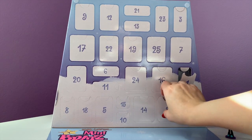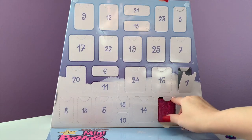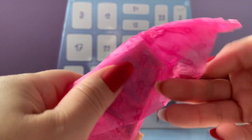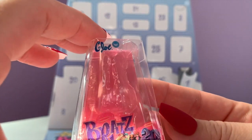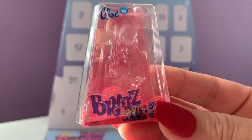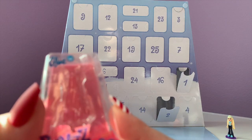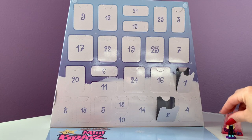We'll do day two. Get this open. I'm so sorry. Okay. Unwrap this pretty paper. And then we have a box. An empty Cloe box. Wait, did the doll fall out? No. What's the deal? I don't know what happened. Is it supposed to be empty? What's the deal? I guess we'll figure it out here in a little bit.